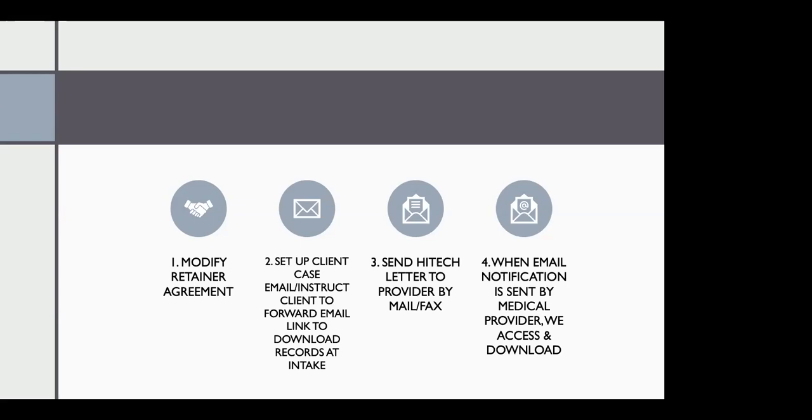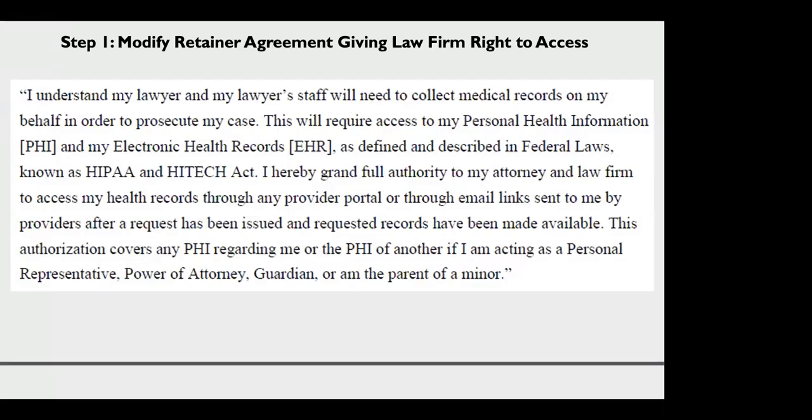and download the records. All right, so I have included what we put in our retainer agreements, and it basically says that I understand that my lawyer and their staff have to collect my medical records in order to prove my case, and that I'm allowing my attorney to access my records through any provider portal or through any email links sent to me. So what I usually do during intake is explain to all my clients that, listen, we have to request records, and that the only way that we can get the lowest cost for those records is by doing it as though they are requesting the records, and that ultimately that is a case cost that is going to come out of their case. I then explain to them that they would have dual access to the email, but that I recommend that we create a new case email for them.